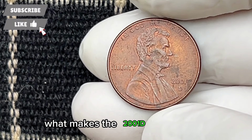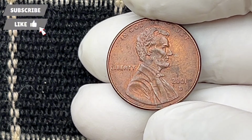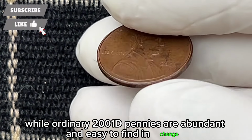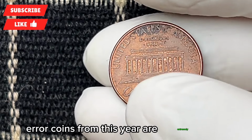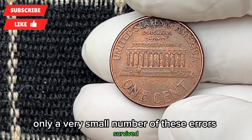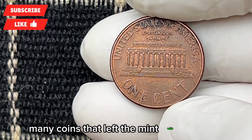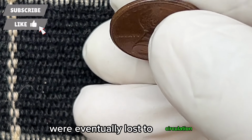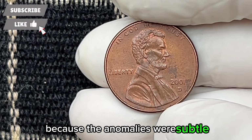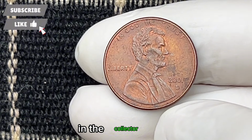What makes the 2001 era penny especially compelling is its scarcity. While ordinary 2001 pennies are abundant and easy to find in change, error coins from this year are extremely rare. Only a very small number of these errors survived in collectible condition. Many coins that left the mint with mistakes were eventually lost to circulation, worn down, or overlooked because the anomalies were subtle. That means the coins that remain intact are precious in the collector world.